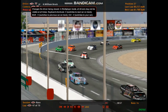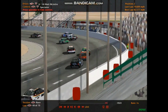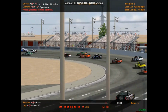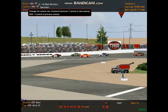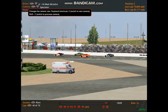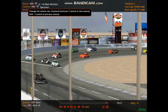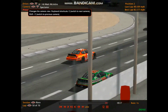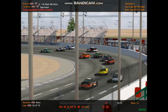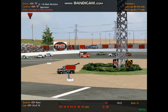Hudson goes up the track here. Matt does too. And now Trent Dunham pulls to the back of Matt McIntyre's car as McIntyre's up on the back bumper of the 18 car and moves him out of the way. Battle for the lead. Matt McIntyre to the low side. Hudson can't keep his car off the wall. And Matt McIntyre's going to take the lead. 21 laps remaining here at Colorado.